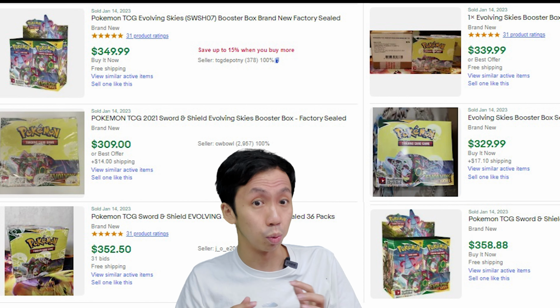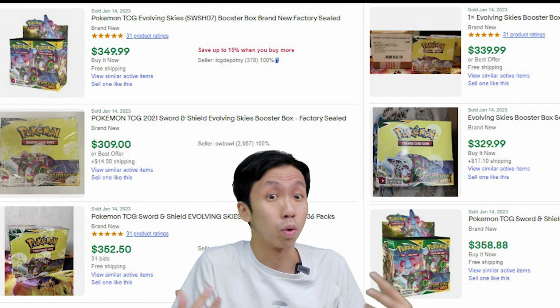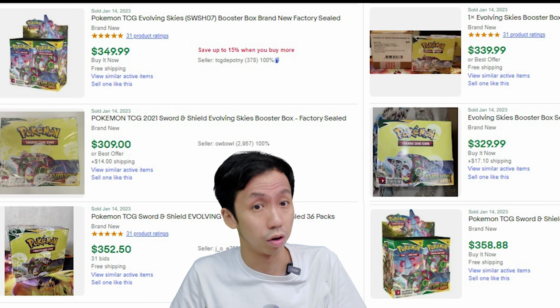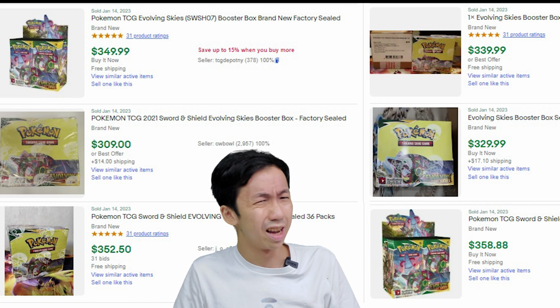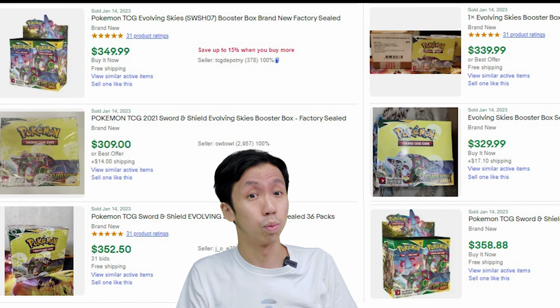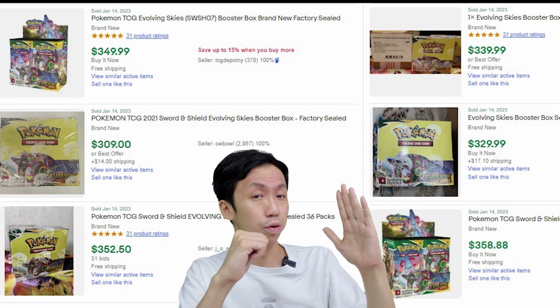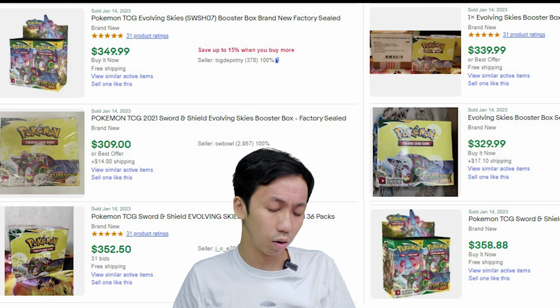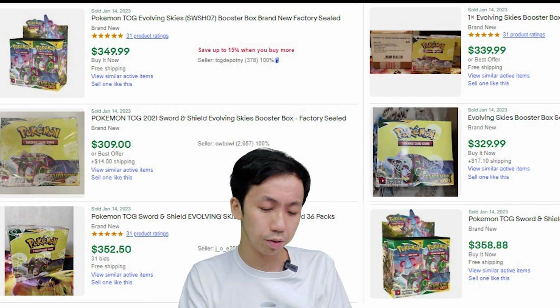What kind of price do we see Evolving Skies Booster Box as a crazy price? If you go on eBay right now, you can see some people listing it at $600 a booster box, which we're going to say, dude, that's crazy, $600, who's going to buy it? I can tell you in 1 year's time, as it moves up, 600 doesn't seem as crazy. And that is one very important concept to know.